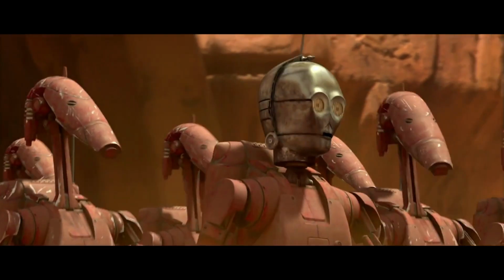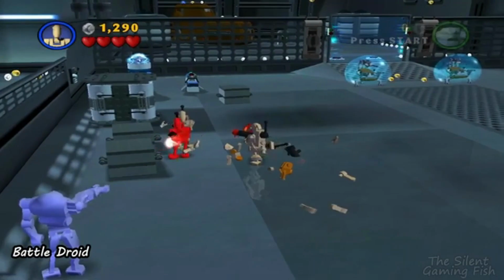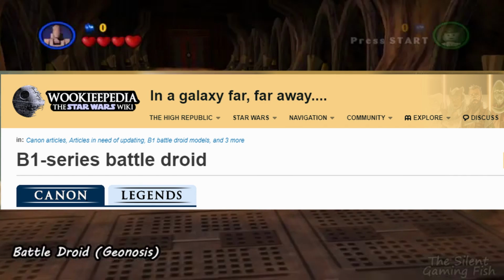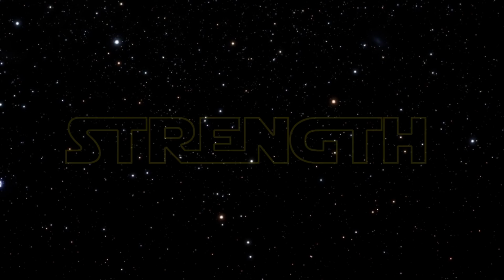It's also important to remember that with the sequel trilogy, Disney shut down Star Wars Legends and retconned a lot of info to create a new canon. Because of this I will be using information from the canon section of Wikipedia, but I may also do a Legends version in the future for each Star Wars video I do. So without further ado, let's look at the worst characters in Star Wars.